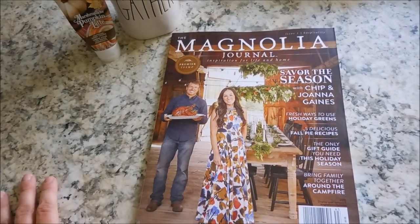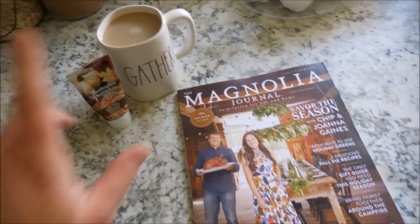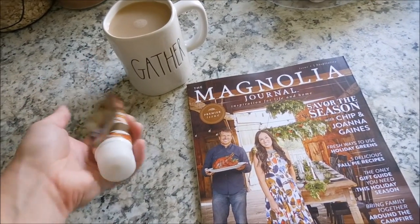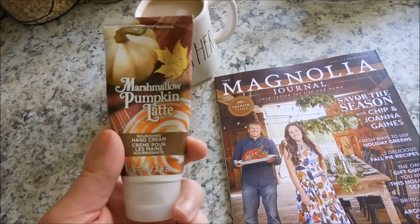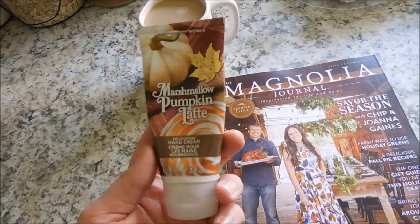Okay, so here is how I'm wrapping up my morning. I am going to have my coffee. My hands are ridiculously dry, and the only thing that is actually making my hands feel super moisturized and wonderful is this nourishing hand cream from Bath & Body Works.